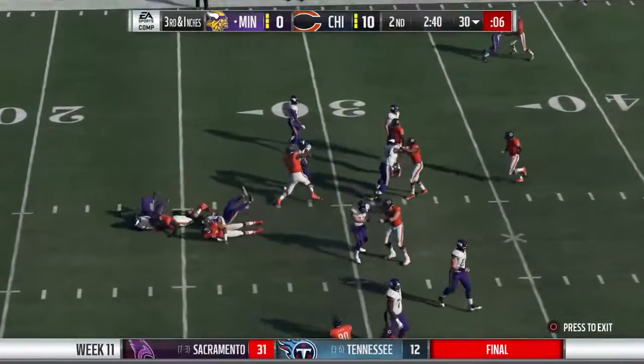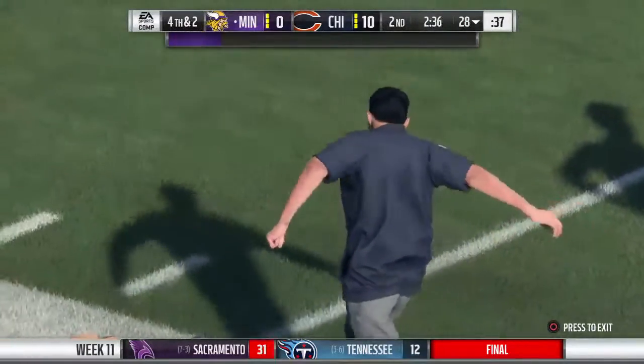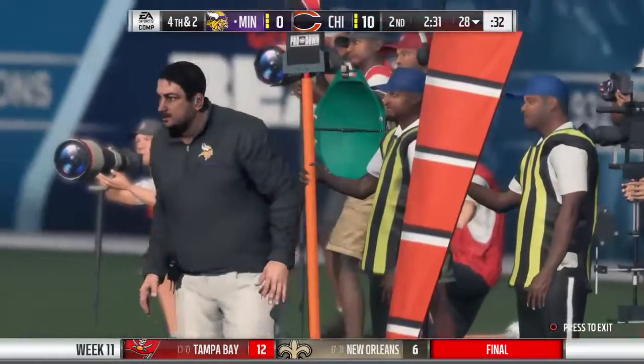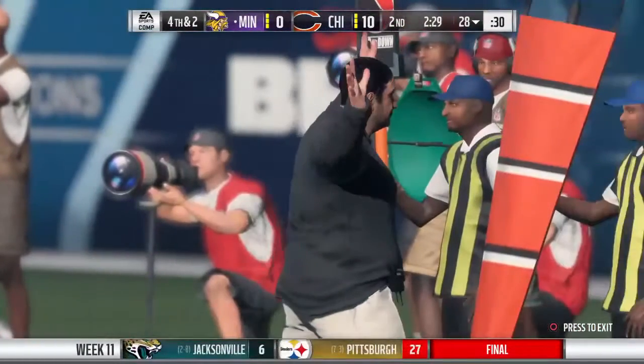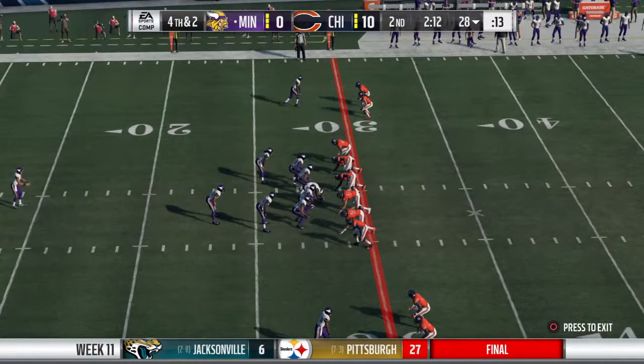Now a handoff here to his running back. And not only will he not get the few inches he needs, he's going to go backwards. This will be a 2-yard loss on the play. And that's going to bring up a 4th down. The Vikings send out their punter as he'll come on to kick this one away.